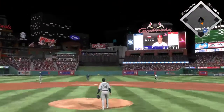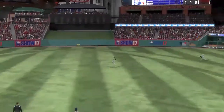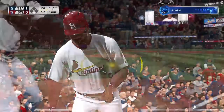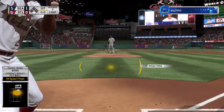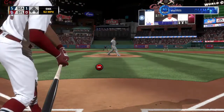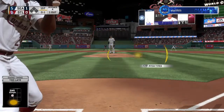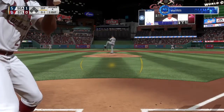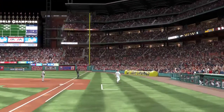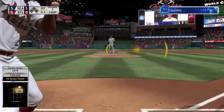Lifted in the air to center. Chasing after it is Dyson. 1 away. Into the box now, Tommy Pham. His average coming in way up there in the .380s. No contact on the sinker there, and he's behind 0-1. The windup and the 0-1. And this ball's heading for the seats down the right side as the count will move to 0-2 now.